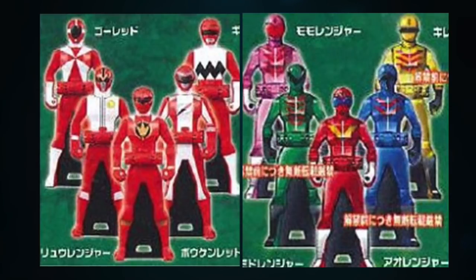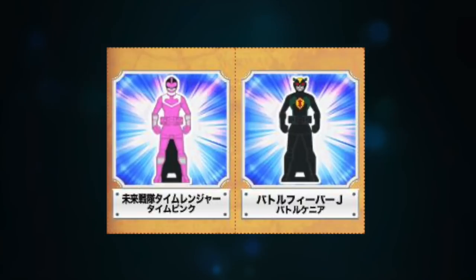Set 2 would come with 5 more Reds: Go Red, Ryu Ranger, Abba Red, Boken Red, and Ginga Red, while Set 3 would become the first team set to have all the members in one. Around this time, the Daiso game showed images for Ranger Keys that had yet to be released in the toy line, such as Time Pink and Battle Kenya, which eventually would get physical versions in the long-lasting Gashapon toy line of items.